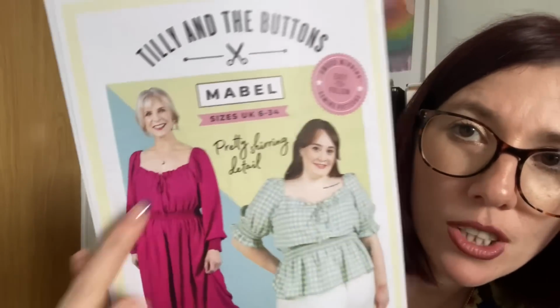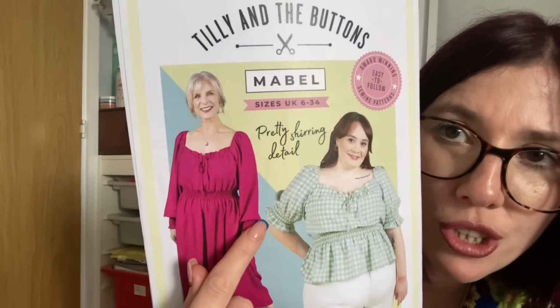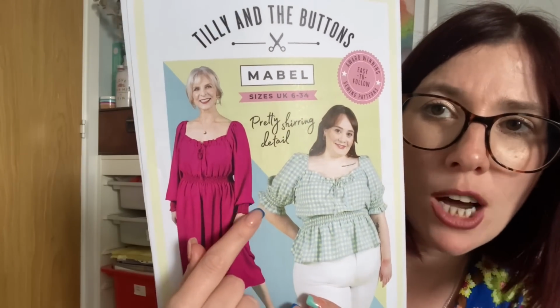And I'll just show you the details again. Really, really pretty. So you can see that gorgeous neckline, and then that beautiful bow detail, and then those gorgeous elbow length sleeves or the full length sleeves. So in terms of sizes, it comes in a UK 6 to a UK 34. So the smallest hip measurement is a 33-inch hip measurement, and the largest hip measurement is a 61-inch hip measurement.